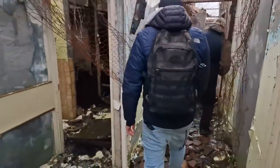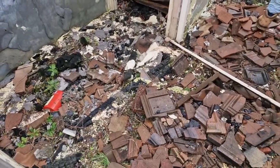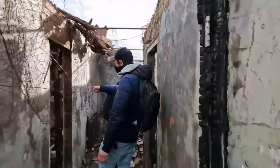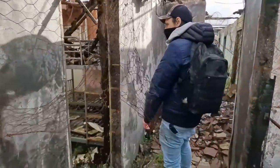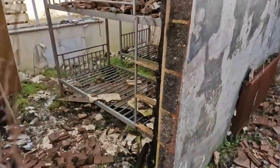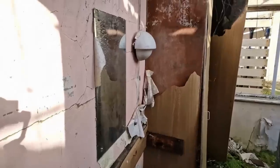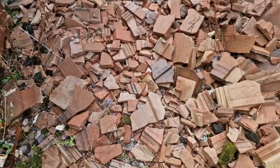Yeah, this is trashed, isn't it? So obviously half of this has been burnt down. Oh yeah, bump heads. It's quite apocalyptic, isn't it? What a shame. All these are the roof tiles.